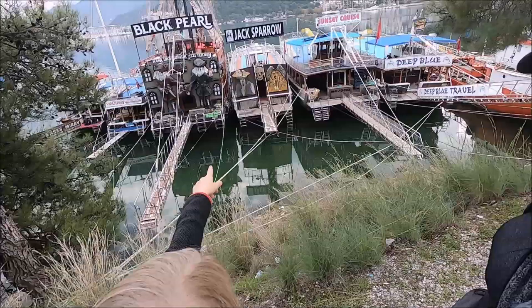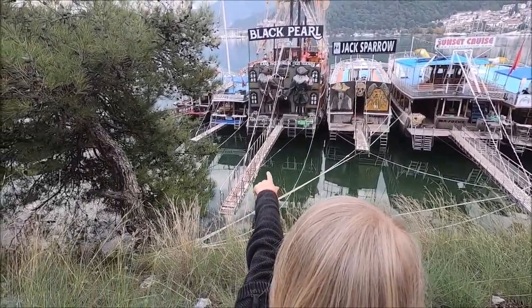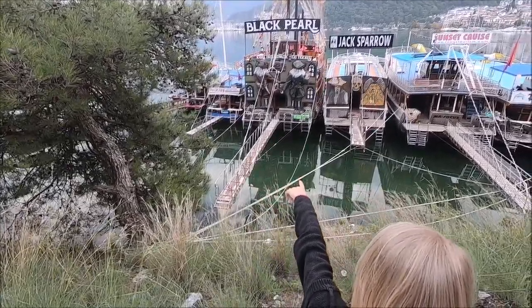Sunset Cruise, Jack Sparrow, and Black Pearl. Which one do you like the most? Volcan, Princess.